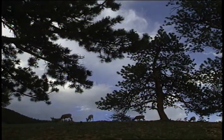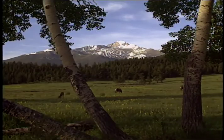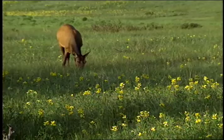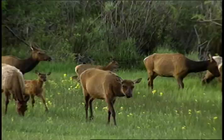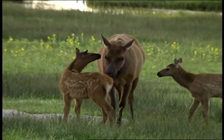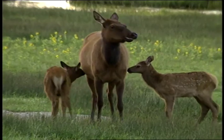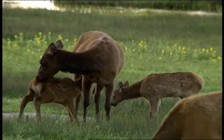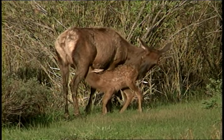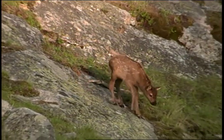In spring or summer, wildlife is never far away. The best time to observe elk is early morning or evening. Grasses and shrubs are their main diet. A single calf is usually born in May or early June and stays quite close to its mother. They develop quickly and are weaned by late summer. The calves are inquisitive little creatures and like to play.